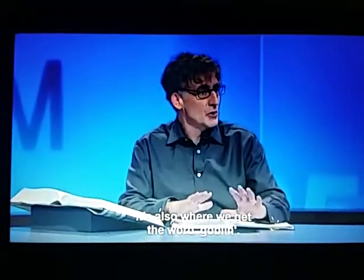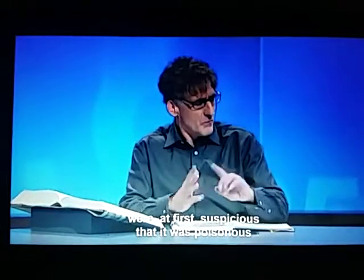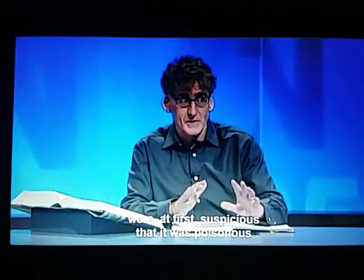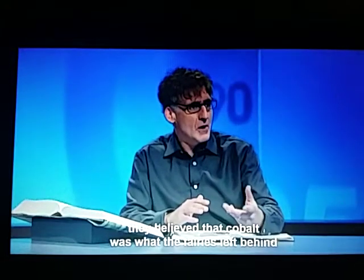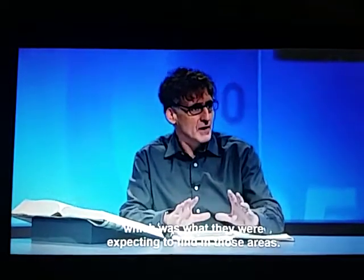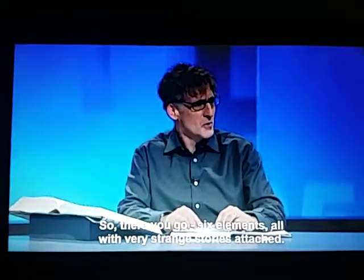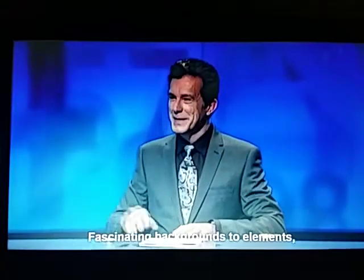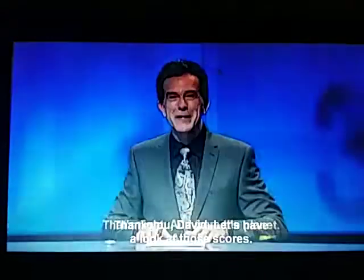It's also where we get the word goblin, because miners, when they found cobalt, were at first suspicious that it was poisonous, and also, as folklore would have it, they believed that cobalt was what the fairies left behind after they had stolen the silver, which is what they were expecting to find in those areas. So there you go, 6 elements, all with very strange stories attached. Fascinating backgrounds to elements. I suppose kryptonite just comes from the Superman comic. That's right, and from the planet. All right, thank you, David.